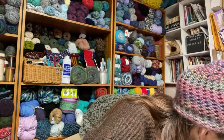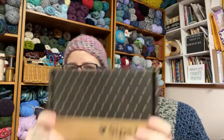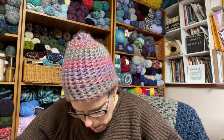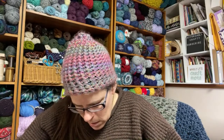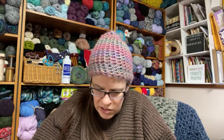What else have I got? Oh. I have a Sips By box. Sips By Tea. I'll open this up. Let's see. I'll do a video on this later, but hey, let's open it now. See what I got. So Sips By is something that I got introduced to from Pamela's Adoring Crochet. She gets a subscription to this and frequently just gives it away.